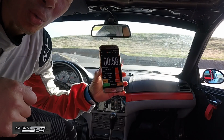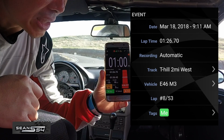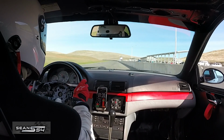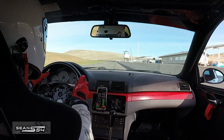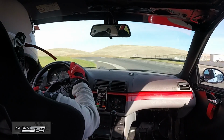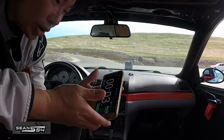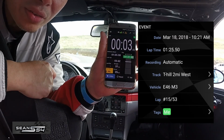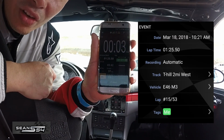Not my best driving, but I still ran a personal best. 1 minute and 26. I know I can do better in the afternoon. Getting used to the setup in this track. So another personal best. I ran a 125.5. So let's see if I can go any faster.